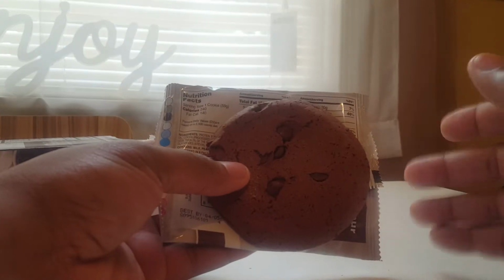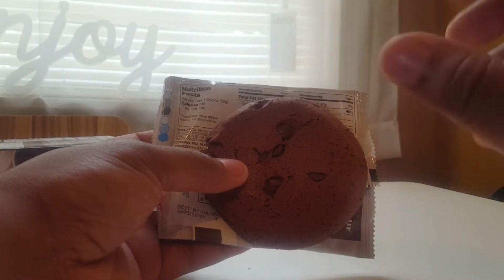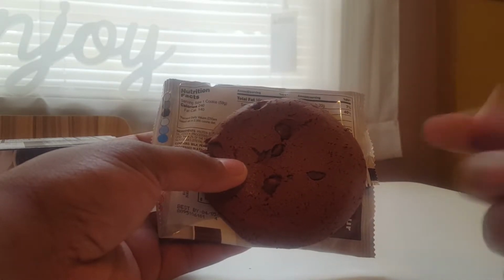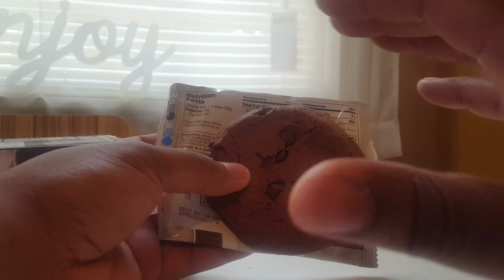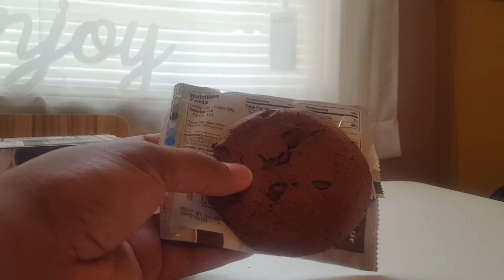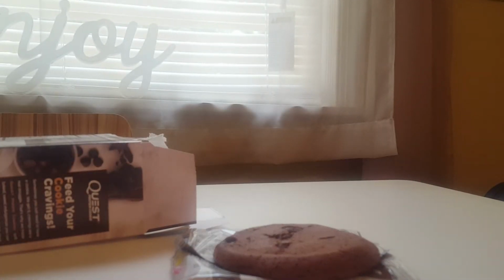They taste amazing. Again, you will need some unsweetened coconut milk, or I drink water with this, because it'll make you really thirsty. It's really chewy and it stays down your throat. So you might want to drink some water with this, but it tastes good. It fixed my craving for sugar. I don't crave sugar, but I do want a cookie. I want a keto cookie, and this curbs it. This does help. So this is my review of the Quest cookie.